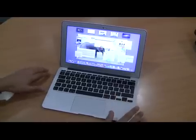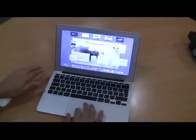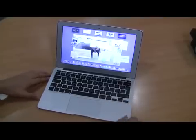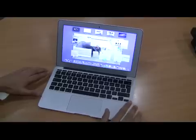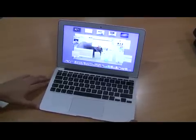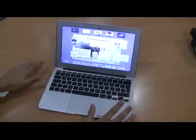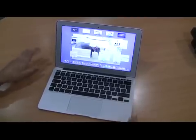But for what it does, it's so quick, so powerful, so easy to use. It's great for business people who just need portability really. And if money isn't a problem, then this is definitely a great device to use. It's hands down better than the Samsung Chromebook because that requires the internet to function, whereas this, you've got your Mac operating system and you're good to go, and it's absolutely fantastic.